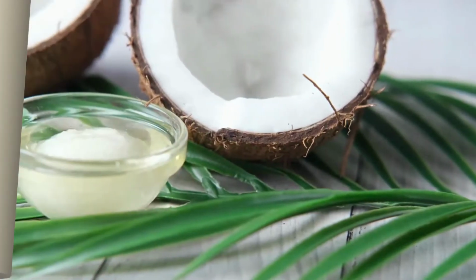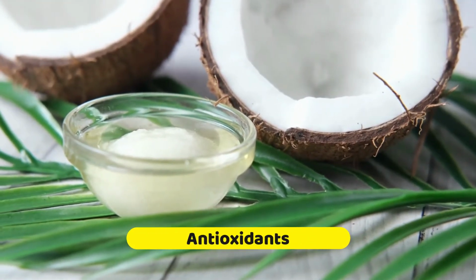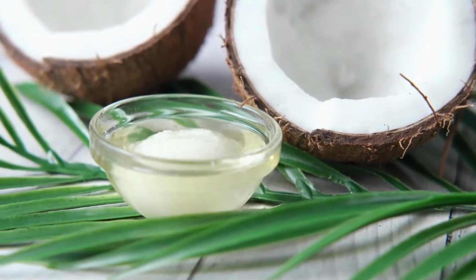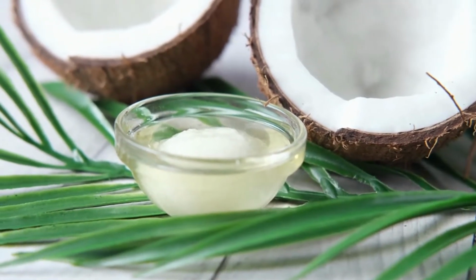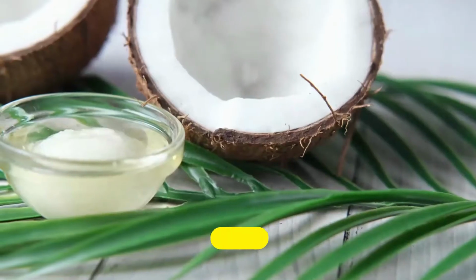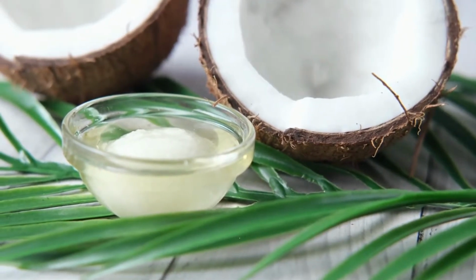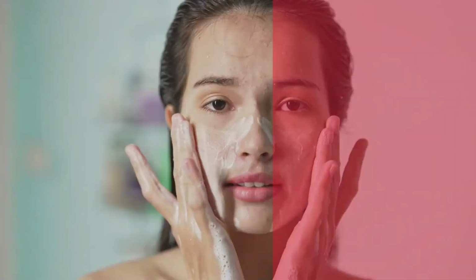It supports fixing and refreshing the skin cells. It is full of antioxidants that protect your skin from damaging free radicals. It also aids in reducing the signs of aging and makes your skin young and bright. So add coconut oil face packs to your skincare routine.